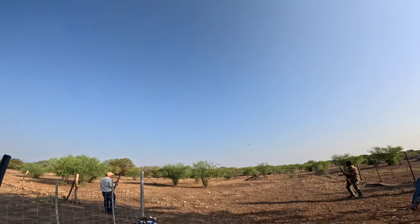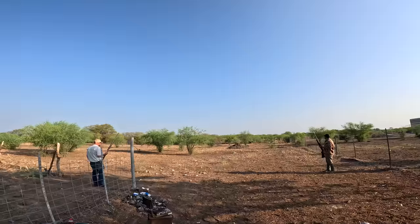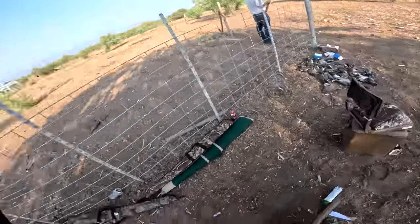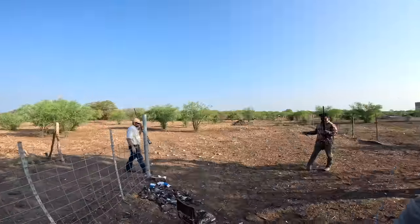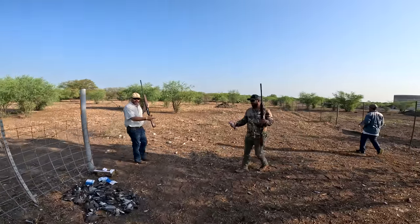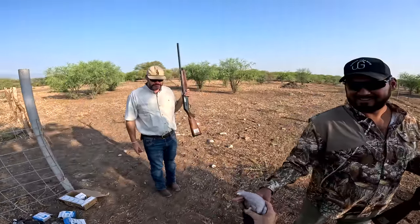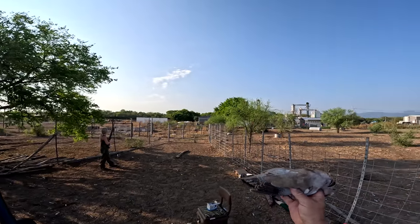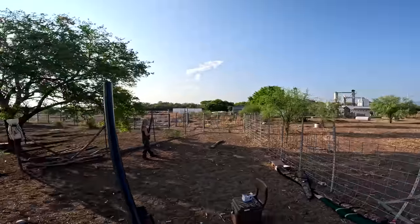I knocked the feathers off of him. He's dead. Strong bird, though. Strong bird. You finally got a euro? I got my euro. Let me see. That's what you call it, right? Oh, yeah. We have these in Florida, too. But they typically stay around feedlots like this. You don't get them out on normal dove fields.